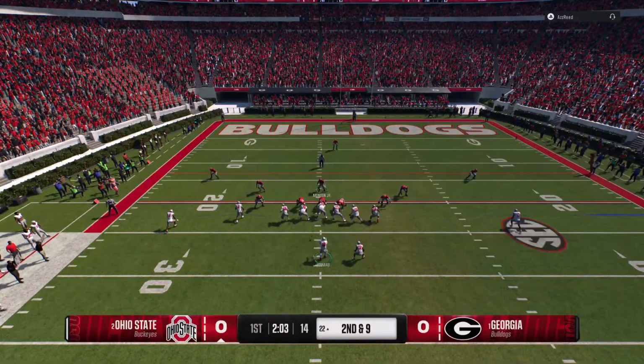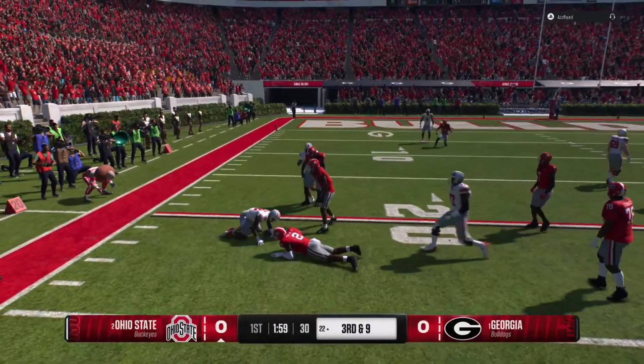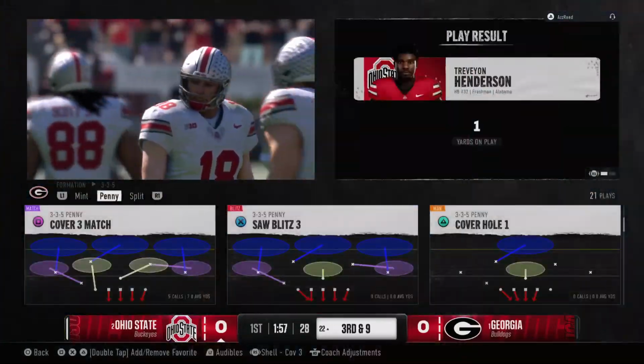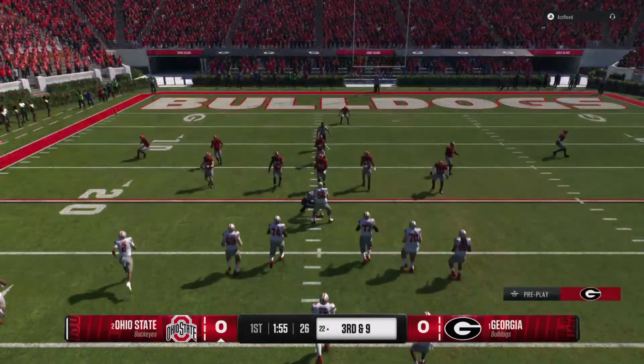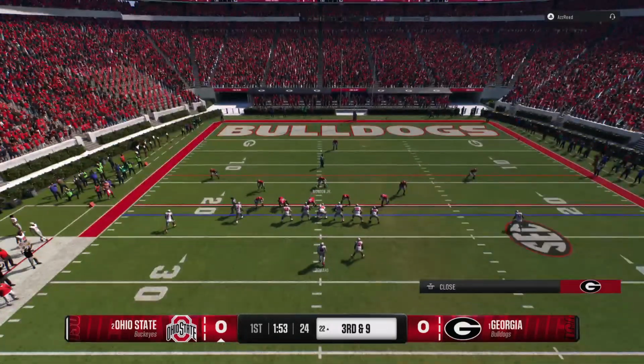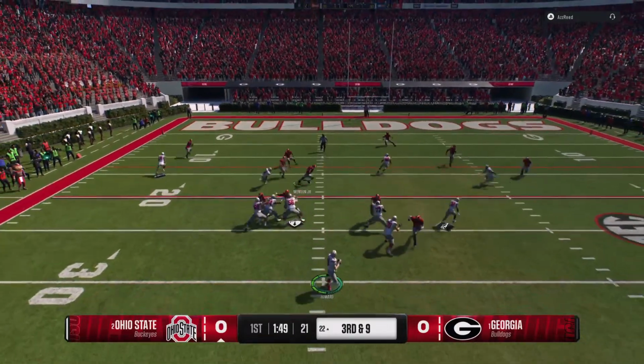After the short completion, it's now 2nd down. There to stop him after a pickup of 1 to the 22. I like feeding my guy. I like getting my running back touches, feeding the ball so he can break some of those big runs. But I'm also okay with these little ones. Set the tone, stay balanced.